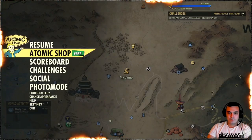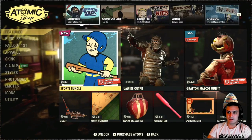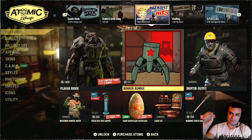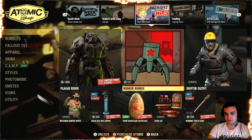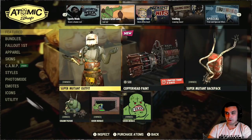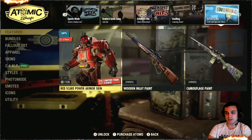Alright, so let's go to the Atomic Shop. By the way, I must say it works a little bit weird. For instance, the eggs for some reason are located in the Great Hits section, but it might be another case for you. They said the Atomic Shop is acting a little bit weird with all these eggs, because it was supposed to be in the special tab just like any other.